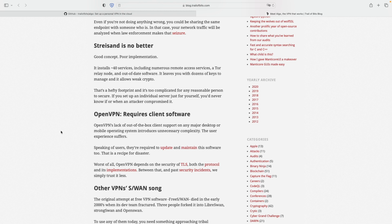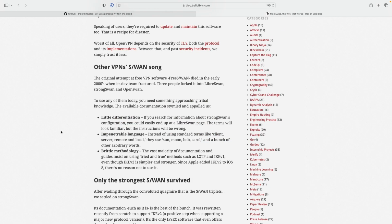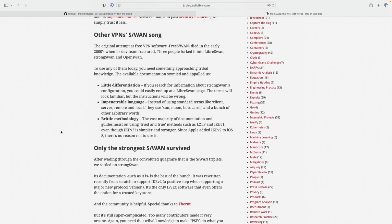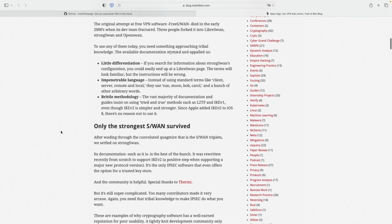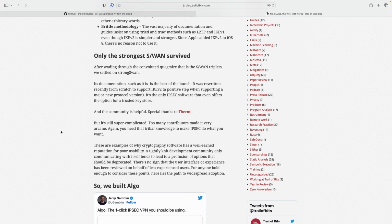Even though OpenVPN is used by almost all of the paid or free VPN services, it relies on the security of TLS, which is already known for many security incidents. Then finally FreeSwan, which was made to serve the same purpose as AlgoVPN, but it died in the 2000s when its dev team fractured. Three people forked it into LibreSwan, StrongSwan, and OpenSwan. And out of these three, only StrongSwan survived.